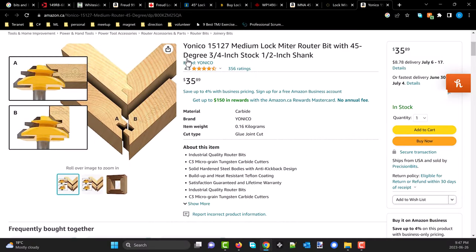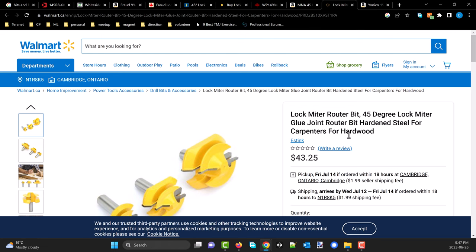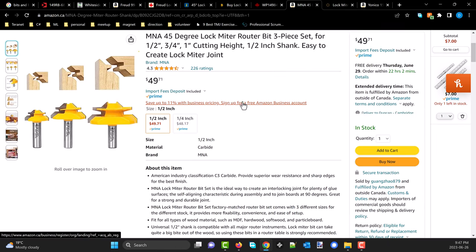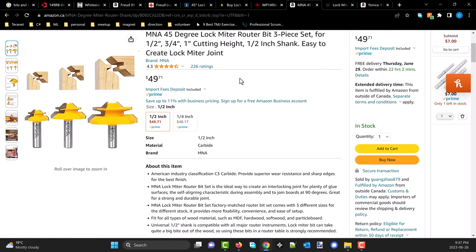I've arranged these in order of expense. And this is the least expensive at $36. These are all Canadian prices, by the way. I was stunned to discover that Walmart has a set, and they're less expensive than the set that I purchased. So this is what I bought. And looking at it now, I'm a little shocked.